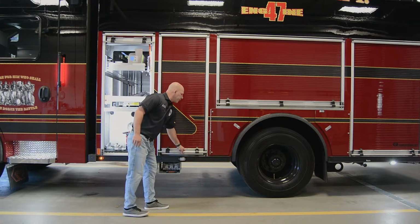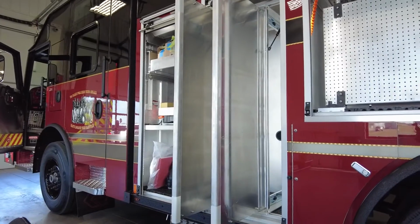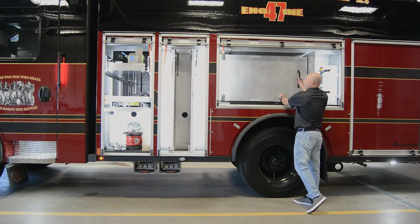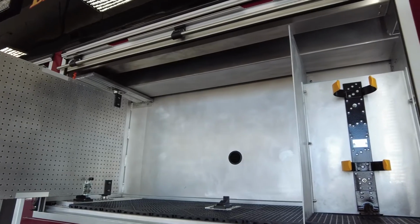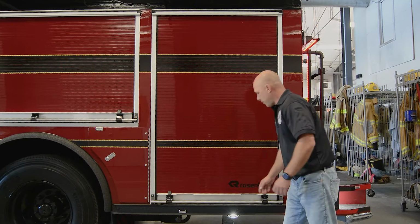L2 compartment. We went with 2 pull-out tool boards. L3 compartment, we went with a swing-out tool board. We'll be mounting equipment on both sides of this, including the back wall. We put a divider wall here. This will be our driver's air pack. L4 is our pump panel.